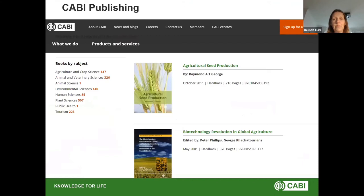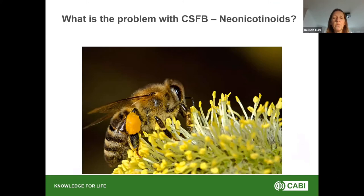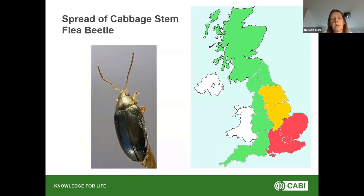So what's the problem with the cabbage stem flea beetle? Well, it was reported that neonicotinoids, which is a chemical pesticide used to control cabbage stem flea beetles, were having significant effects on bee populations, not just the honeybee, but also other bees as well. So in 2013, the decision was made to ban most of neonicotinoid use. So that meant that the spread of the cabbage stem flea beetle greatly increased. There was a pyrethroid, another chemical pesticide that was used to control it, but overuse of that has resulted in resistance, which means that it's not very effective in controlling the cabbage stem flea beetle.